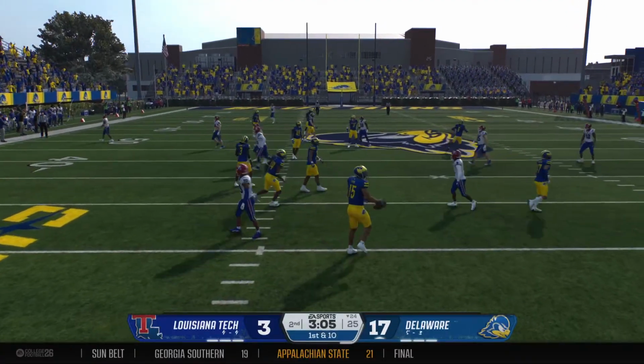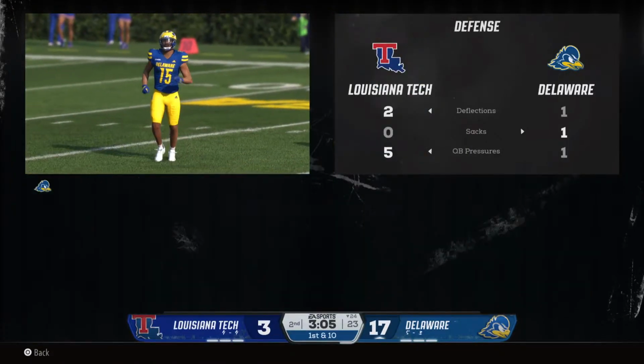Fair catch is collected at the 24, and that's where they'll start this drive.